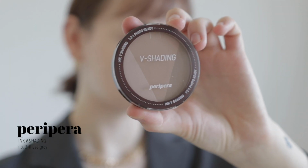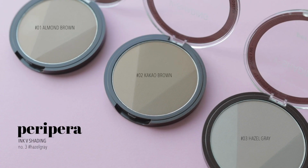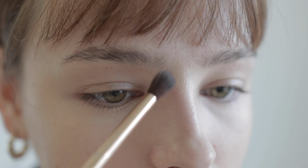Jennie isn't wearing a lot of shader. It's mostly focused on her nose to create the illusion of a higher and more defined bridge. So I'm using number 3 of PERIPERA's shader because the two other tones are warm tones, and since the rest of the makeup look is warm, I chose the cool shader to not overdo it.